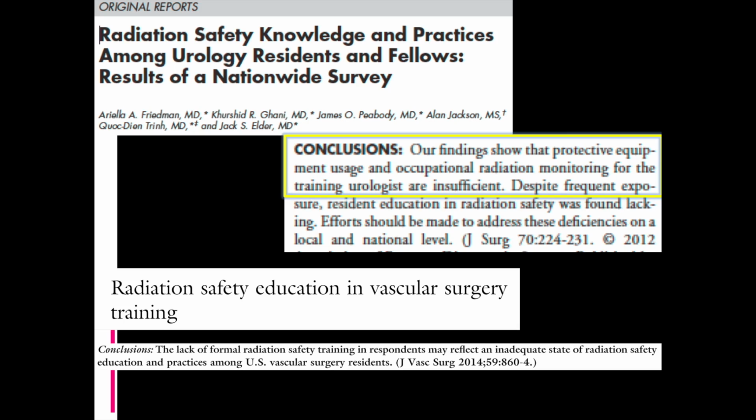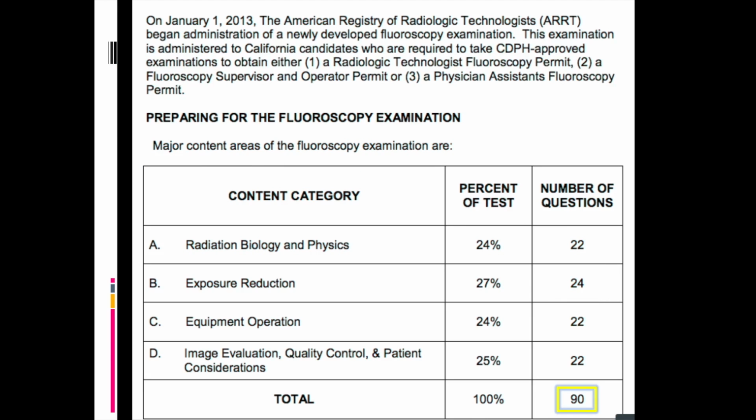Sometimes you could be talking to somebody who does fluoroscopy procedures but has actually had no formal training in regards to the risks and how to make your fluoroscopy images better. This is the test.